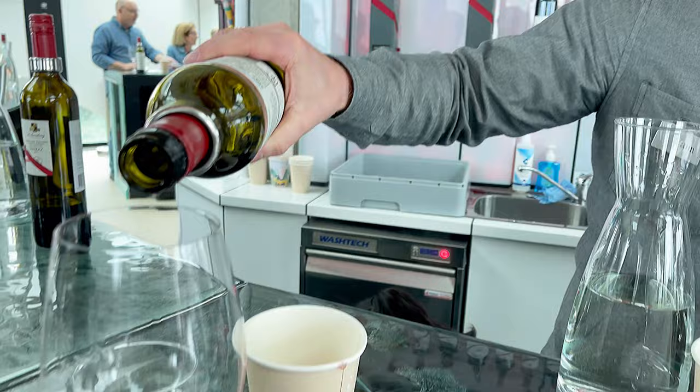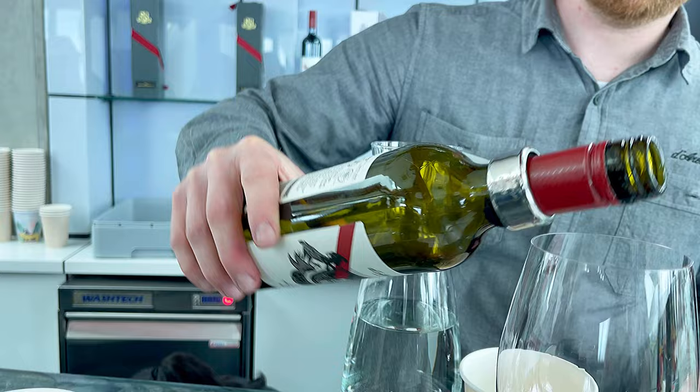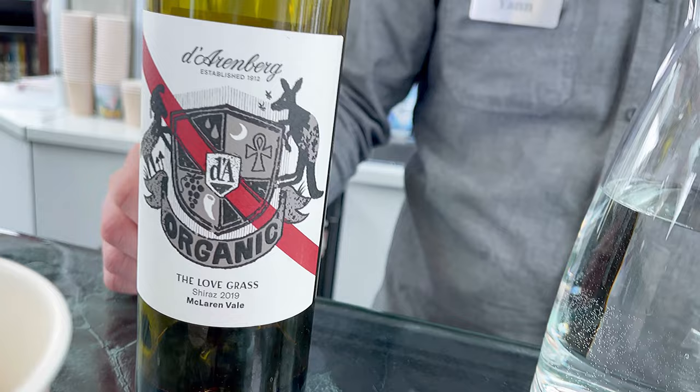Shiraz. Organic Shiraz. Yeah, beautiful option here. Is it nice? From Barossa? Yeah, no, from McLaren Vale. McLaren Vale, organic option, nice peppery characteristics, bit of dark berries as well.